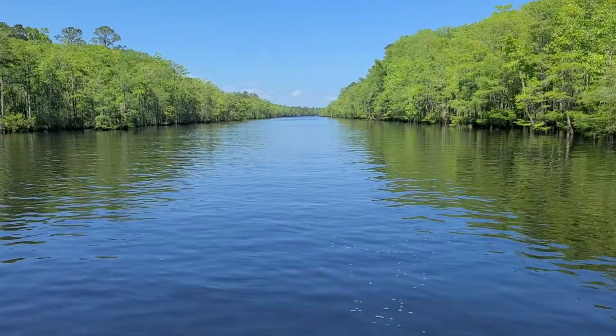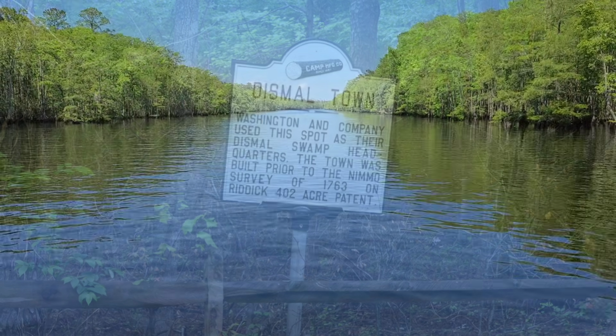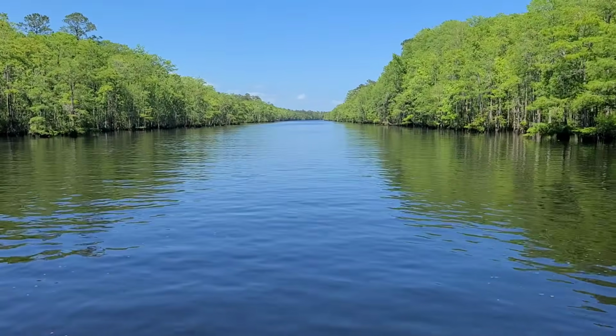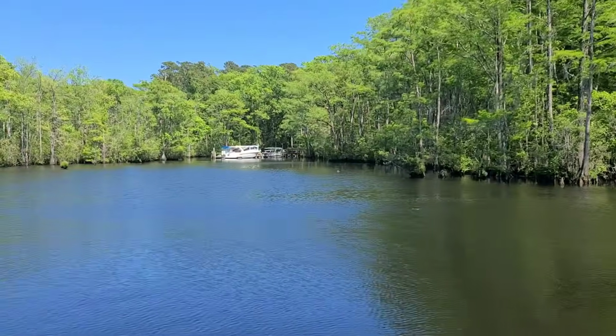I've been intrigued with the Dismal Swamp ever since I heard about it, just because of the name. Who would ever call a place the Dismal Swamp? So I just got to see it, and we will be going through it. Oh, look at that, a little hidden marina.